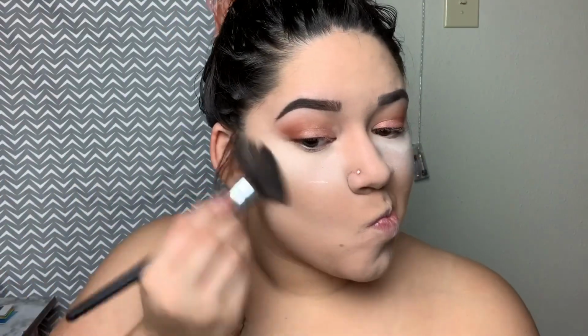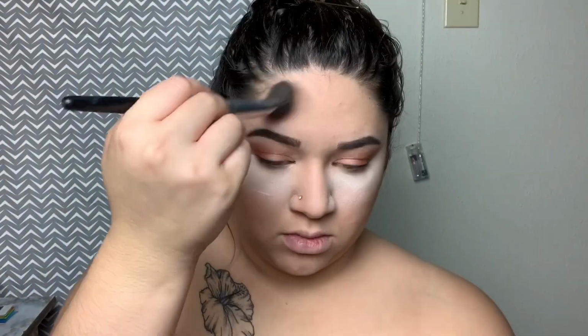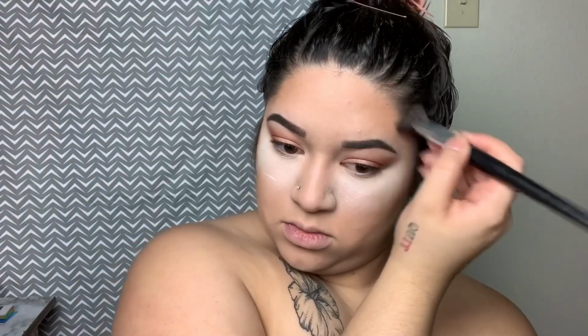To bronze up my face, I'm going to be using the e.l.f. Sunkissed Bronzer. It is time to take off the baking powder, and we're just gonna fluff it. Now I'm gonna do highlighter and blush, and then I'm gonna finish off the eyes.